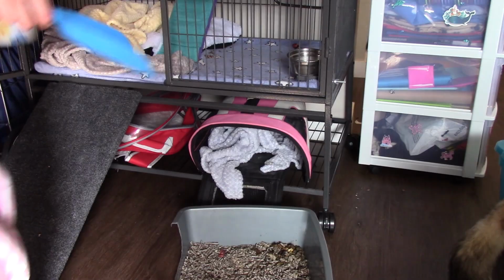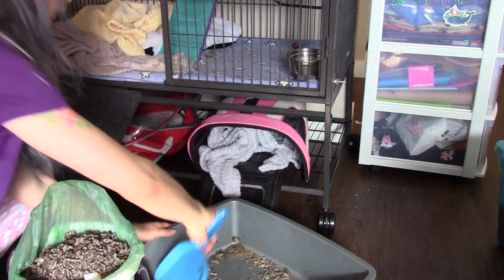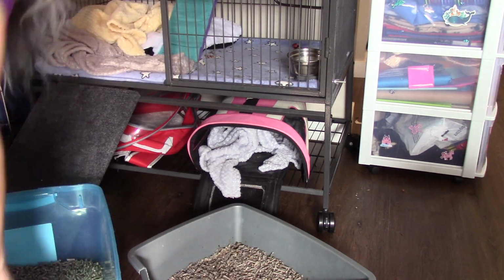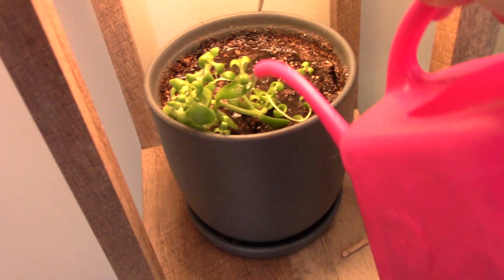In total, there are 5 litter boxes and 2 puppy pads around the apartment, but the 2 that I'm cleaning right now are the only ones that I actually have to do daily. The other ones I do every other day because they just aren't used as much. After that, I water my plants because they need love too.